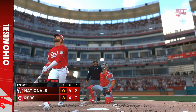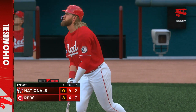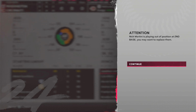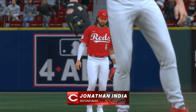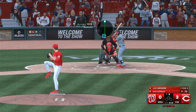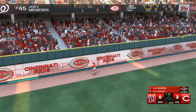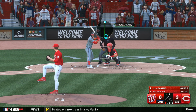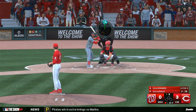Last chance coming up here for the Nationals. Now into the game, Jonathan India. He'll play second. And now the first baseman, Joey Meneses. That one ripped left field. Stretches out and hauls it in. So here's the cleanup hitter, Eddie Rosario. And immediately pumps in a strike to the left-handed hitter. No ball, 1 strike.